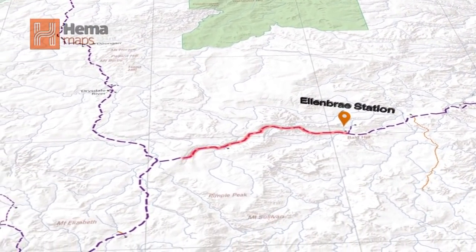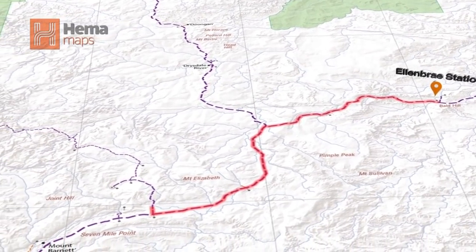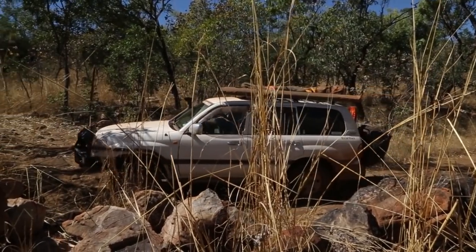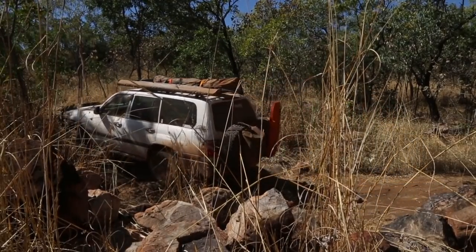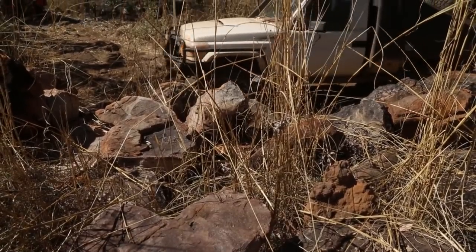Mount Elizabeth Station has two of the most picturesque gorges in the Kimberley, hidden deep within the station. But to get to them, you have to traverse some fairly serious tracks. It's a wild station, completely untamed despite decades of running cattle, a testament to the timelessness of the land and its indefatigable resilience.